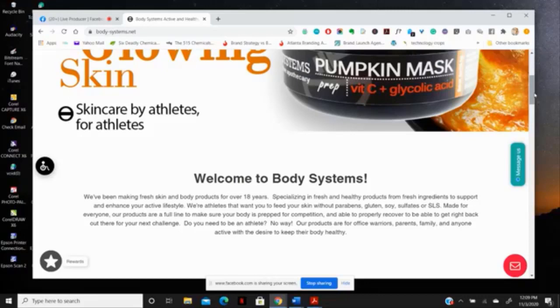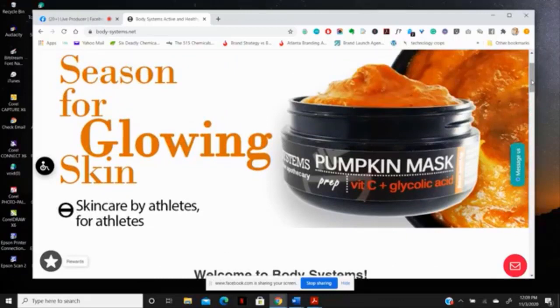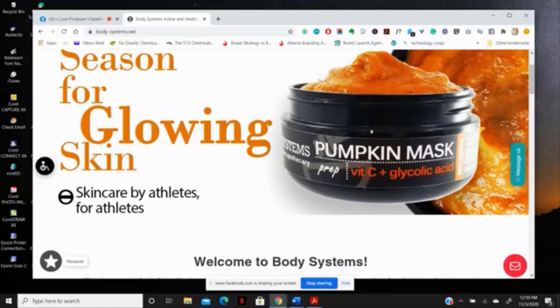If it is solution aware, they know that there's other solutions out there for them. They've landed on your product as a solution, so they can start looking at how you can help solve their problem. If the customer is product aware or most aware, they already know you. So this section is nice and clean. It says, okay, hey, maybe I am looking for the pumpkin mask now this time of season. I want to go right to that.